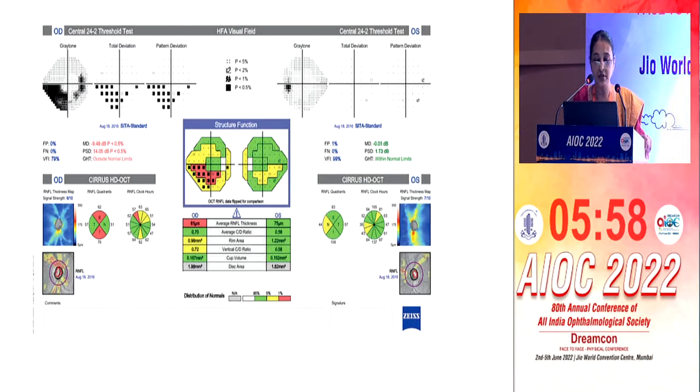First, for the diagnosis. Here you can see the structure and function. It is a single visit, with both structure and function shown on this printout. The same printout you can get. Now on the left, the upper part is the functional change that you are seeing, while the lower part is the structure. And in the central part, it is showing the integration of both structure and function. So in a single glance, you can make out what is happening.